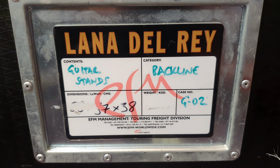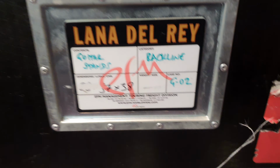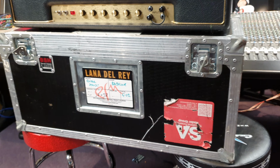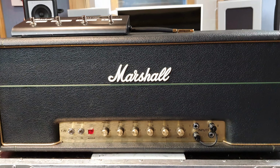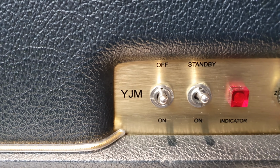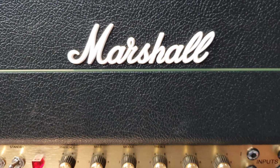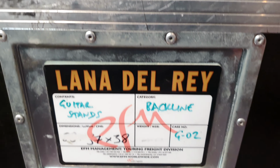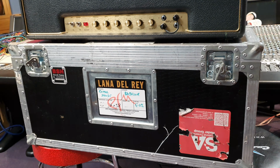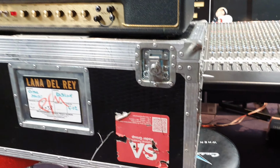Now, I'm a huge Lana Del Rey fan, and as soon as I saw the flight case on this, I said, whoa, what's the deal with that? What a clash of cultures and artists, having a Yngwie Malmsteen amp paired with an artist like Lana Del Rey. Amazing.